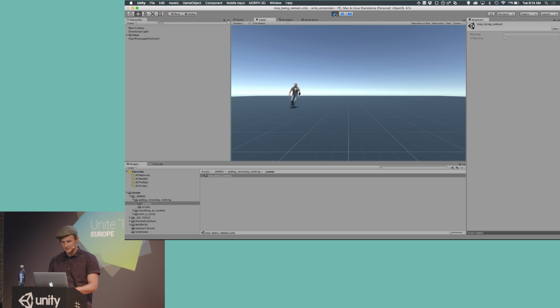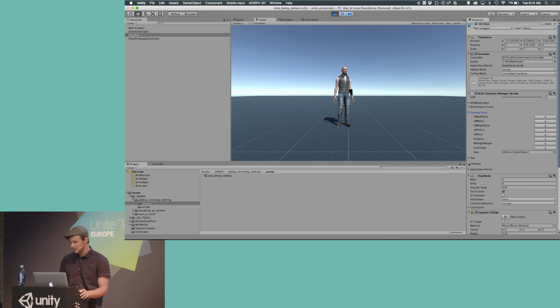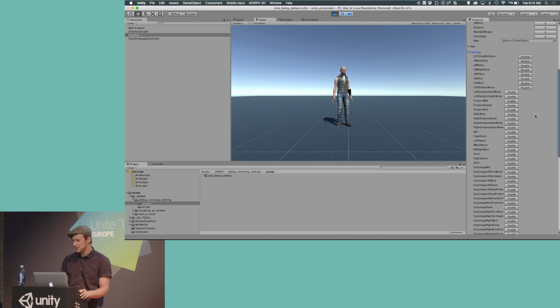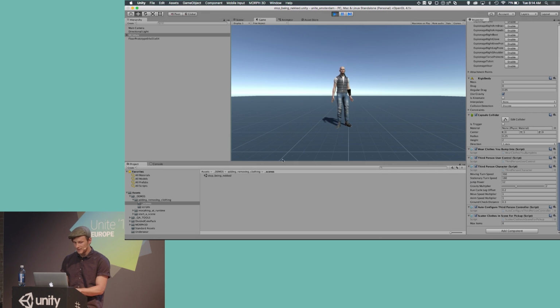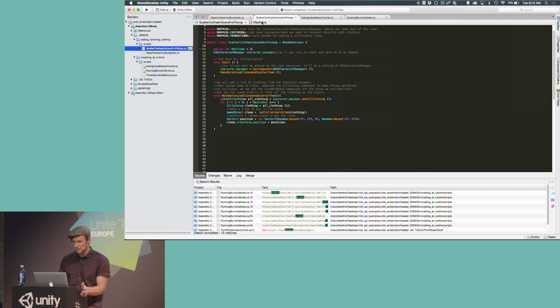Okay, so I've got some random gauntlet. All that's really going on here is, the first thing we did was we added a bunch of content packs to the character. So various outfits, and these are all the components. And then we have two scripts that power this demo. I'm not going to be able to walk through all of this, but essentially you set up your character manager, and then you just make calls to it.